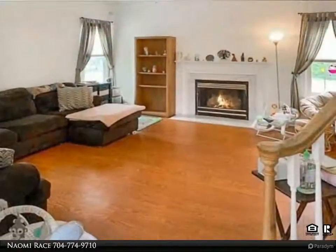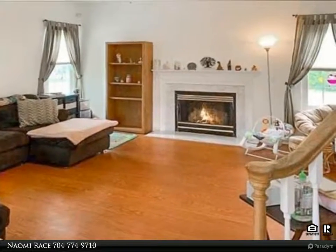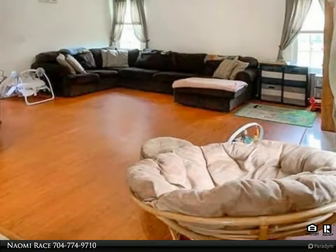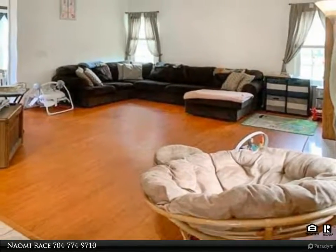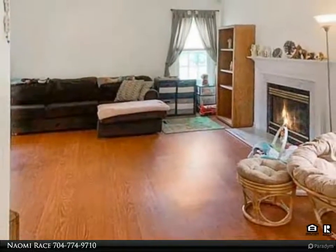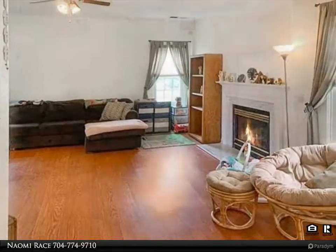Gas log fireplace and newly installed living room flooring, freshly painted and ready to move in. Downstairs has a formal dining room as well as a den or office that offers tons of flexibility. Upstairs you will find the master and 3 additional bedrooms, the laundry and 2 full baths. Tons of light and storage.